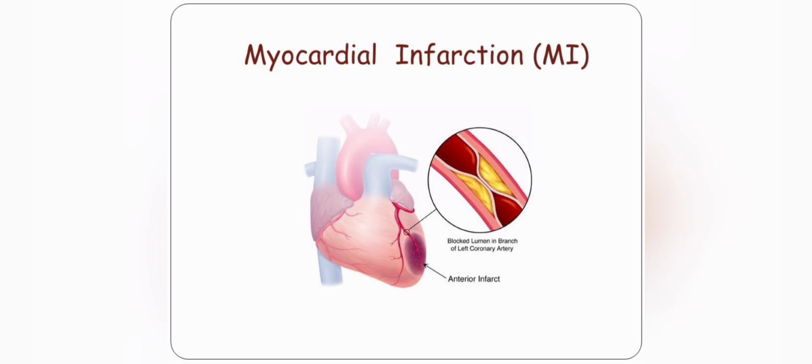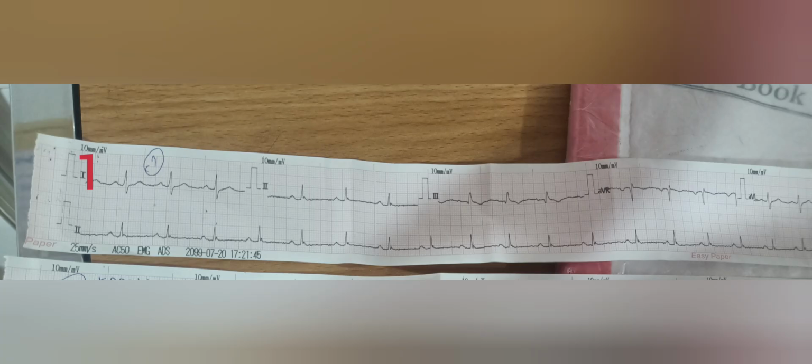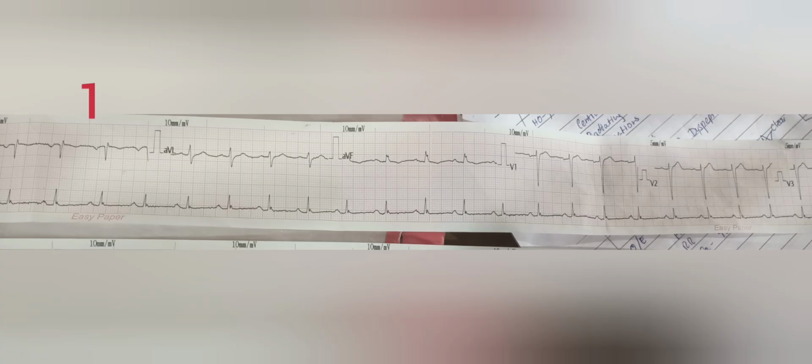On examination, I found that his blood pressure was around 145 by 90, which was marginally elevated, but that can be associated with anxiety. Other than that, I couldn't find any significant clinical findings. But the clinical picture was suggesting acute coronary syndrome, so I did an ECG. The first ECG, as you can see on the screen, was absolutely normal.